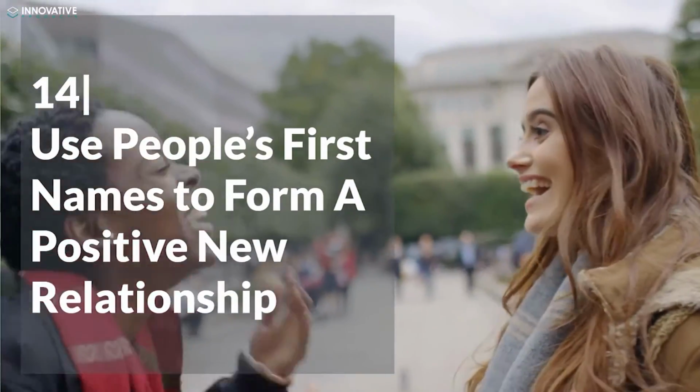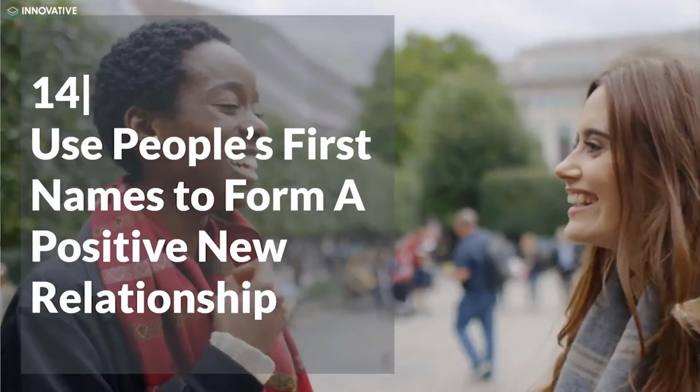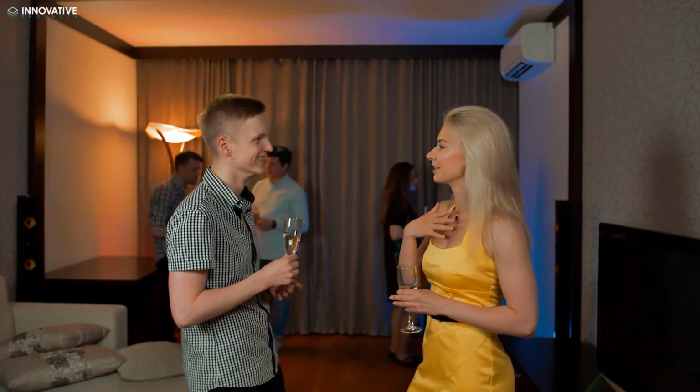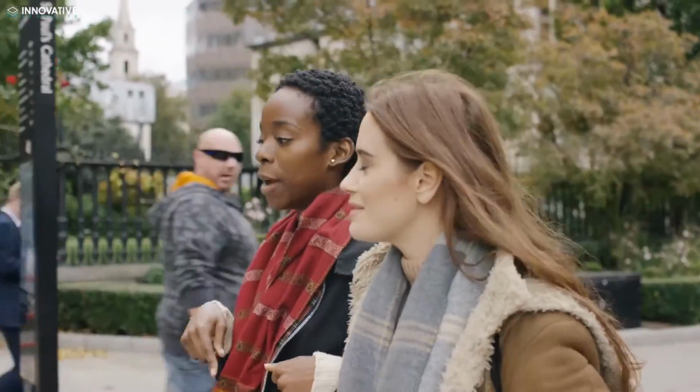Number 14. Use people's first names to form a positive new relationship. When you meet someone new, start right away by referring to them by their first name. Studies have shown that people appreciate when people they've just met take the time to learn and remember their name. Taking the time to learn and use the name of a new friend will go a long way in establishing trust and friendship.